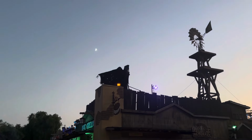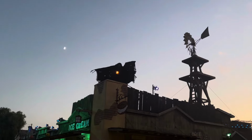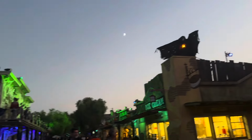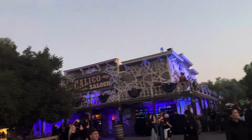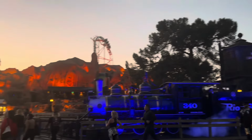It officially is Knott's Scary Farm. Oh my gosh, it's so cool. We got a pretty good spot as well, close to the front. Just the whole vibe and everything was so amazing. I love all the big spider webs. Oh my gosh, I'm just so excited. I love this event so much. It's just so exciting that it's finally here.